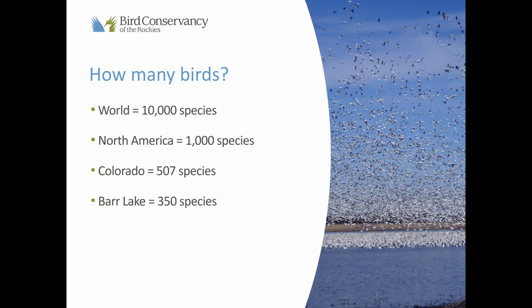And then at Bar Lake State Park, that is where our headquarters are located. It's what is considered a birding hotspot. A lot of birds congregate there, especially during the migratory season. And there have been around 350 species seen at Bar Lake since we've started recording that.